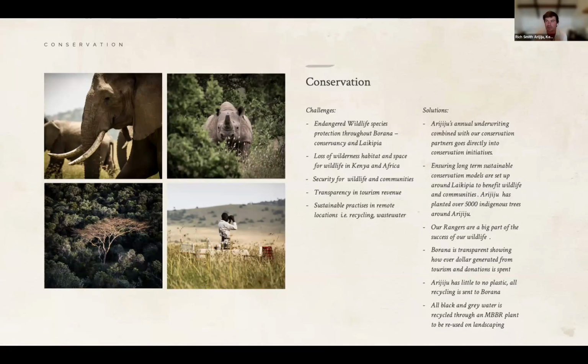I know Sirikoi just touched on it, but one of the big problems that we have in Laikipia is we're losing a lot of vegetation to elephants. Laikipia is one of the few places in Africa where wildlife numbers are increasing. Elephants in particular are really destructive towards trees, and we're losing a lot of trees. Just from last year, May, up to now, Arijiju has planted about 5,000 indigenous trees around the Arijiju area of the conservancy, and those include your African wild olive, your Carissa edulis, Acacia xanthophloea, as well as a few other indigenous species.